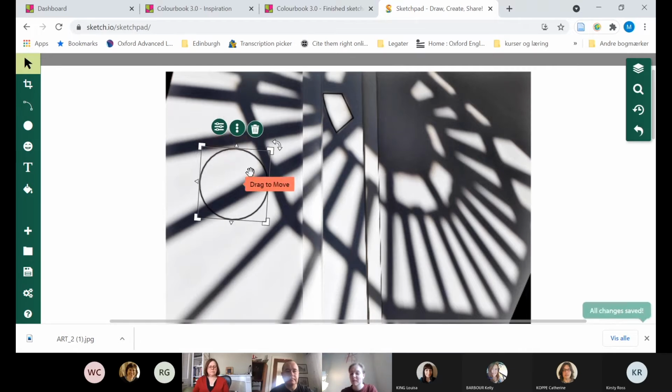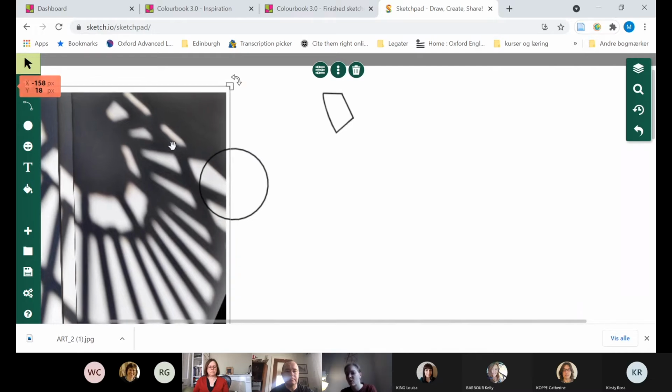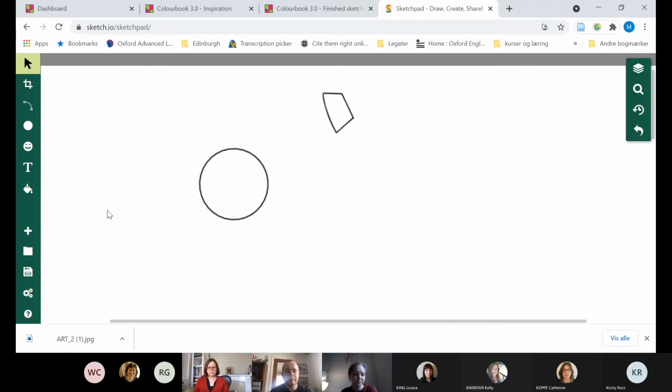And that's pretty much how you do it. Then at the end, once you've finished, I might want to go back and say unlock on this one, because then I can move it and see the line drawing. And I would just delete it if I'm happy with whatever I've made.